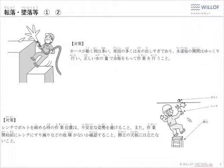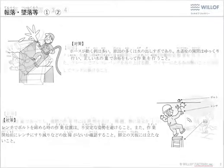Also, too much force was applied when tightening the bolts. The countermeasures to avoid this situation are to avoid unstable positions when tightening bolts with a wrench. Before starting work, check the wrench to make sure it is not worn out. Do not stand on the top of the step ladder.